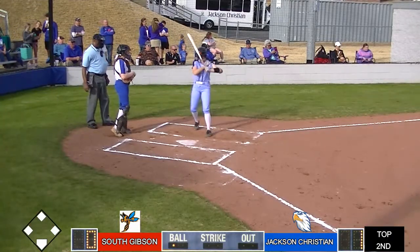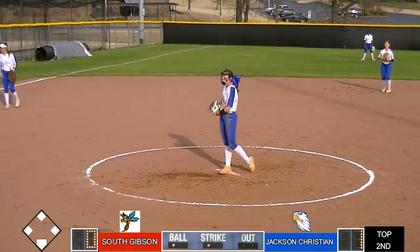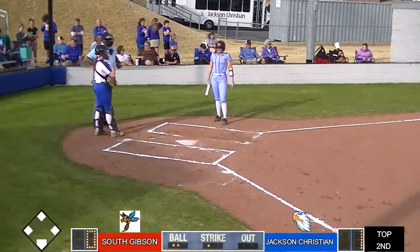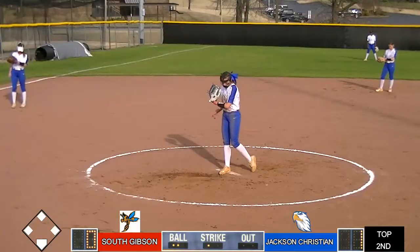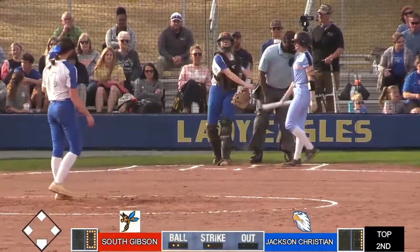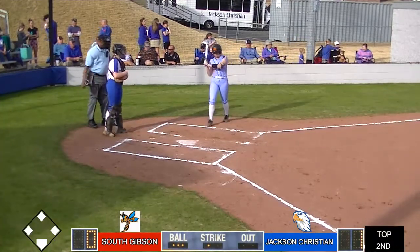Leading off for South Gibson is number 20, Hallie Allen. She's the third baseman. Richardson checks her wristband for the pitch as they are signaled in. That one comes high. And Brooklyn Davidson on deck. Davidson wears number 7 with the orange numbers on their uniforms. And the umpire says it's 3-1 now. Three balls, one strike. You really don't want to put people on.